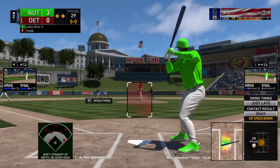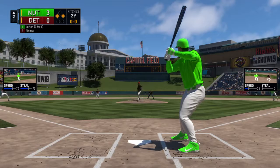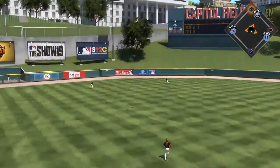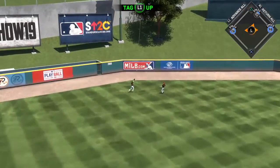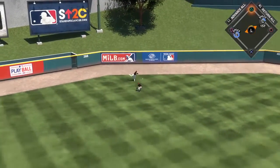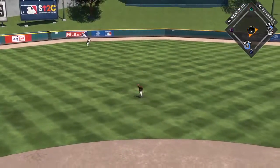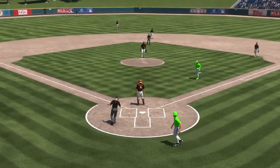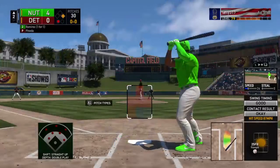Into the box now, Kenny Lofton. He flew out in his last at-bat. And with his speed, he's one of those rare guys who you'd actually like to see keep the ball on the ground. You can't beat out a fly ball in this game. Marte is there, and that should be deep enough to score the run. And the runner scores from third as they extend their lead.